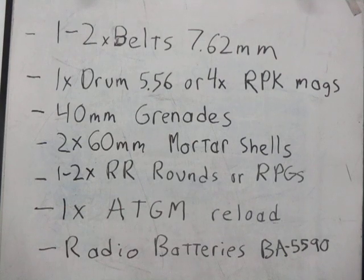On average, especially depending on the terrain, if it's going to be hilly and you're going through the woods, he's probably only going to have 1. But if it's wide open, you're in the desert, and it's not extremely hot, the gunner could carry a couple of them if he had to.